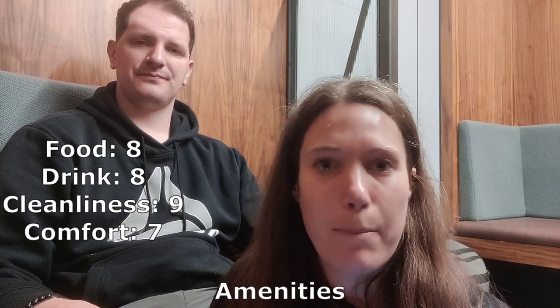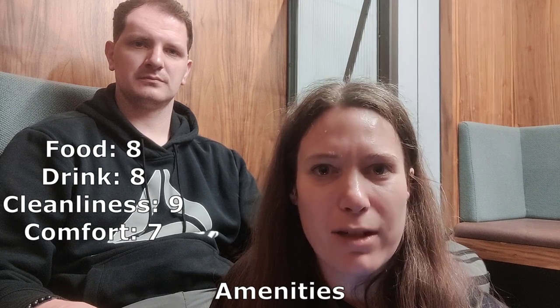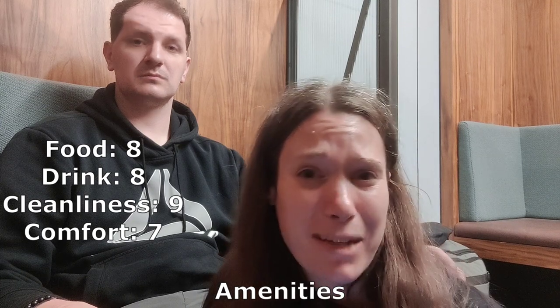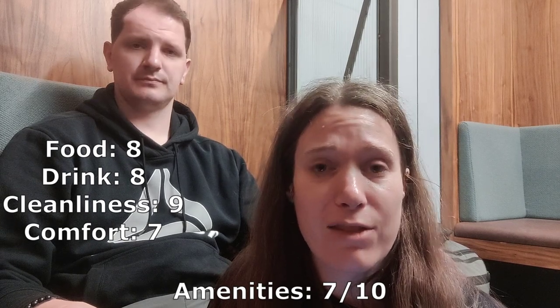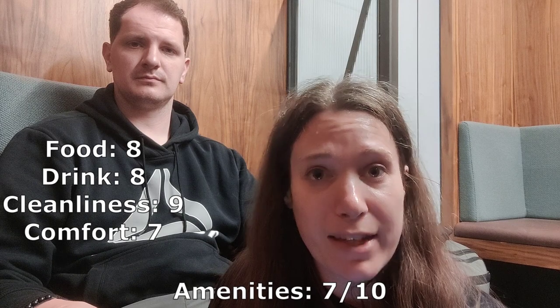And lastly, amenities. We rated the Toronto Lounge a 6, and again, this one doesn't have a huge amount of amenities, but we just like this one slightly better, so we're rating it a 7. This also has a shower room if you request it. It has free Wi-Fi. You can charge all of your devices here.